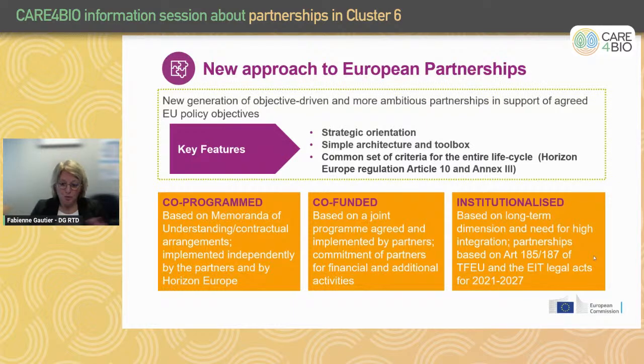So you can see here 3 different types of partnerships where the integration and the implementation means are gradually leading to some integration, and which are also funded to some extent with a certain share of Horizon Europe funding to the programs that are implemented. So we moved to 3 different types of partnerships, and to a reduced number of partnerships, due to the selection on the basis of specific criteria that have been identified in the Horizon Europe regulation.